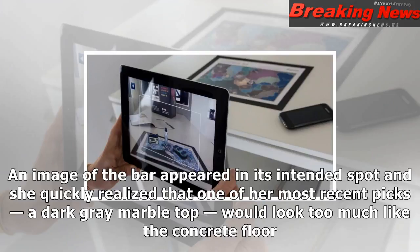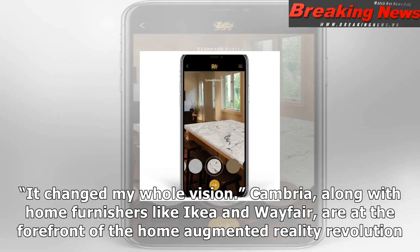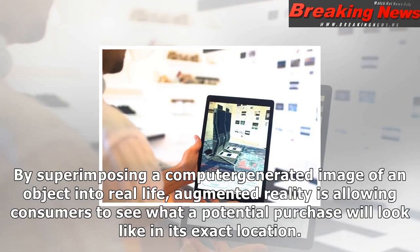Cambria, along with home furnishers like IKEA and Wayfair, are at the forefront of the home augmented reality revolution. By superimposing a computer-generated image of an object into real life, augmented reality is allowing consumers to see what a potential purchase will look like in its exact location. Some experts predict that in just a few years, mobile augmented reality tools will surpass the use of virtual reality, where one is fully immersed in a computer-generated world via goggles or a headset.